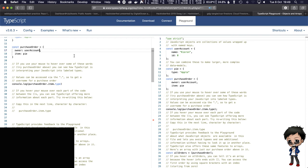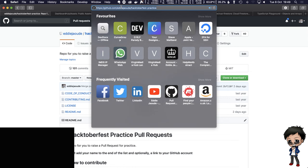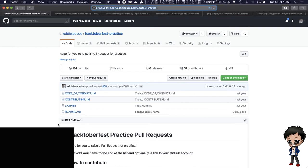I want to prove it to you. Can someone please do a really bad pull request on this Hacktober practice project? And I'll show you the worst case that will happen. I'm going to put the link in here. Someone click on that, please, and do a really silly pull request that I'm clearly not going to accept. Just delete a file, or go into the README, hit edit, type in some gibberish and make a pull request. I will show you the worst thing that can happen. I'll just end up closing it.